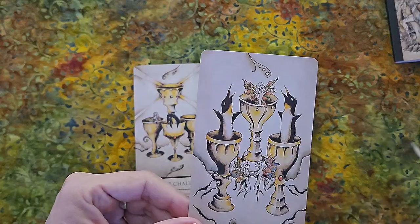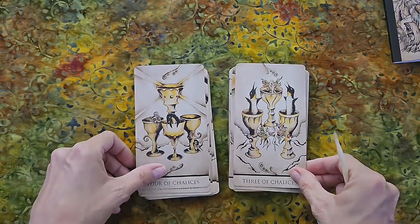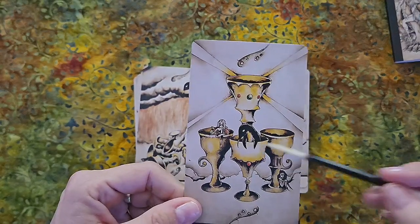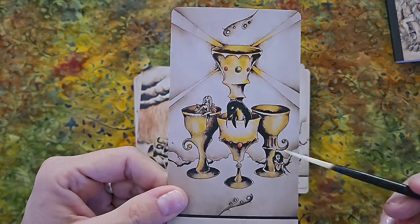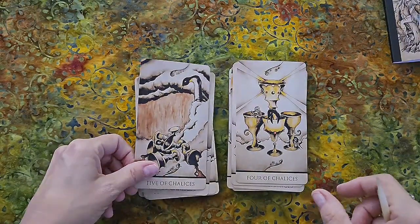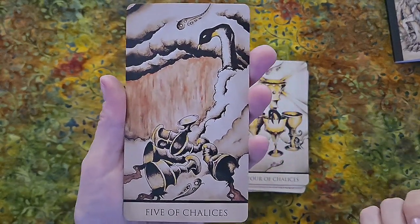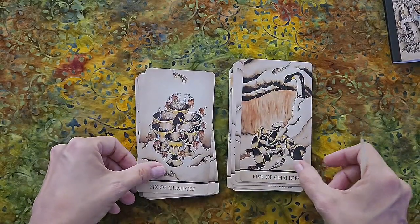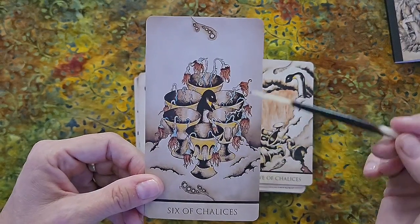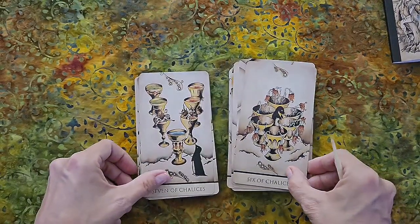The Three of Chalices. Everybody's having a good time, celebrating. I love it. Four of Chalices. This is bright and shining, but nobody's paying attention. Beautiful. Look at this little pouty fairy over here. Perfect. Five of Chalices. Oh. Sad. As it should. The Six of Chalices. Oh, look at all these dying flowers. Oh, that's sad. It's not supposed to be a sad card, but in this one it is.